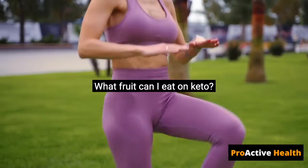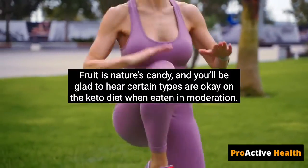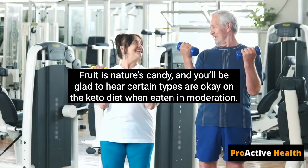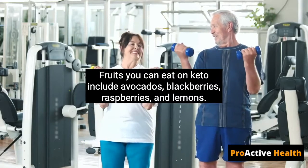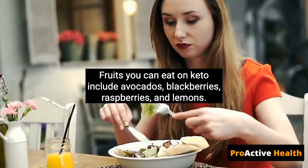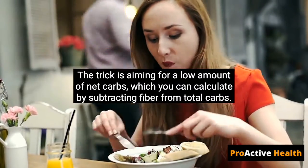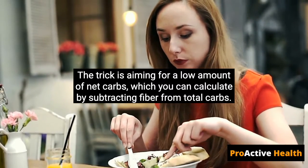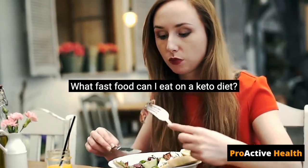What fruit can I eat on keto? Fruit is nature's candy, and you'll be glad to hear certain types are okay on the keto diet when eaten in moderation. Fruits you can eat on keto include avocados, blackberries, raspberries, and lemons. The trick is aiming for a low amount of net carbs, which you can calculate by subtracting fiber from total carbs.